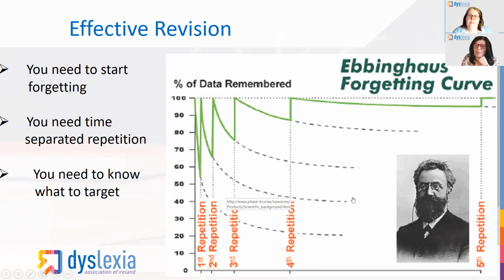But the key point of this here is that you need to take time between your revision. You need to take time to forget it. In other words, is it there at all? And can I bring it back out again? And this is the need for this separated repetition. And sometimes when we revise, we forget that we need to go back over things again, and it's not enough to get it in, we have to get it back out again. And I just think that's a lovely curve to make you think about that.